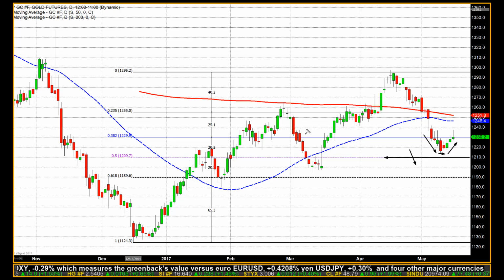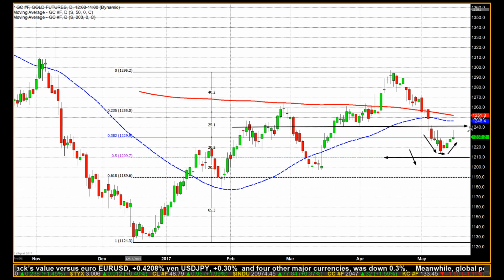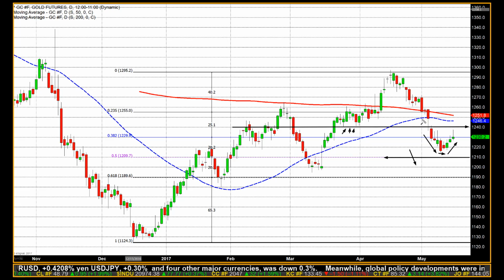In terms of different areas of resistance, I draw your attention to a series of congestion right in here. And if we carry that over, a series of support where it's sideways right in here, which is at 1240. That, of course, falls below the 200-day and 50-day moving averages. Those are right here. And so my sense is that we'll see this market take a play at least for 1240.